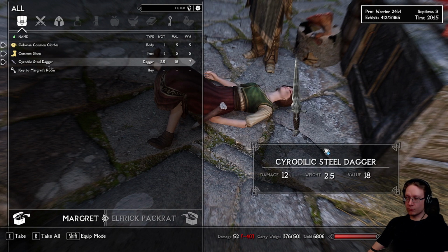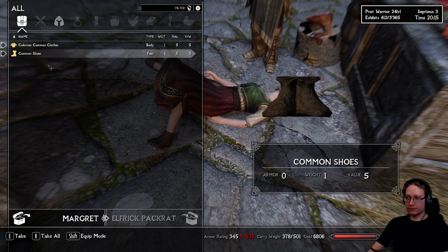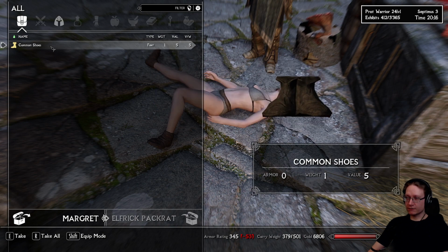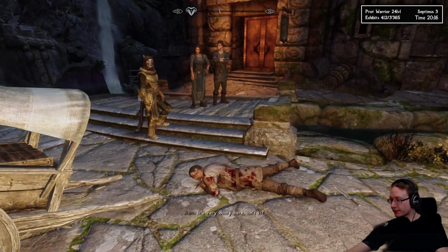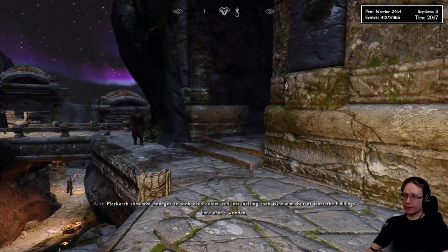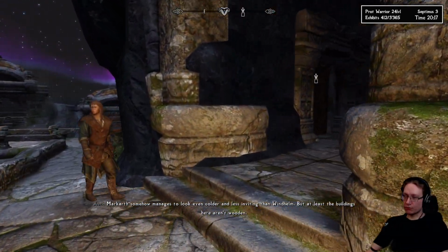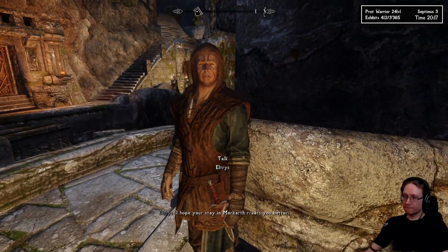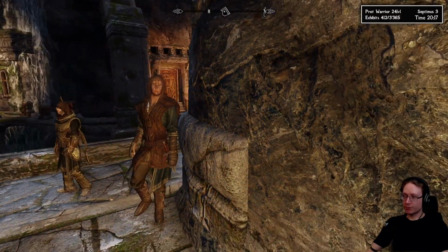I'll just... Ooh, sure, little steel dagger. And Colonian common... Okay, avert your eyes. Don't look at the dead lady. And with that, it allows us to take a mini quest. Oh, there you are. I hope your stay in Markarth treats you better. Hey, I'm supposed to meet you here.